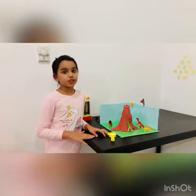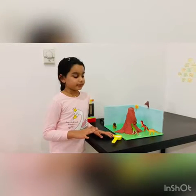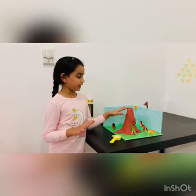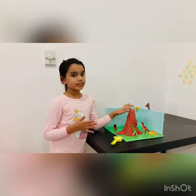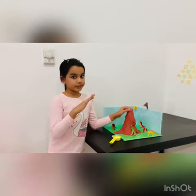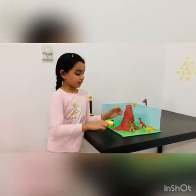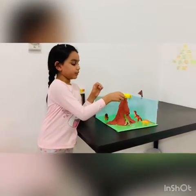Today I am going to show you an experiment of volcanic explosion. Here I have some vinegar and I mixed with it red food coloring just to make it like the real lava red flowing too. And here I got some baking soda and I'm going to put it in here.